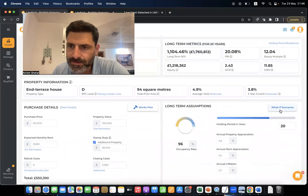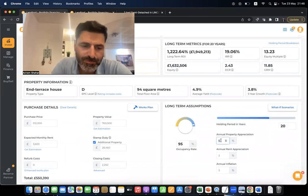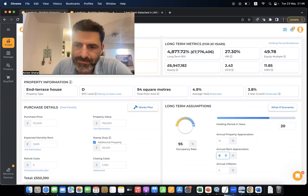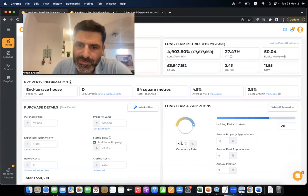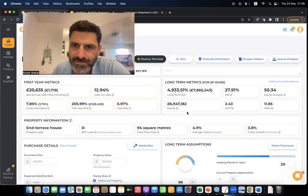And then in the what if scenarios, I can also create the best case scenario. In the best case, perhaps we can put even 12%, and then you can see how your numbers change significantly. Yeah, of course. Then perhaps we can reduce the inflation just because it's a best case scenario. And then the occupancy rate can be even 98%. So this is the best case scenario.